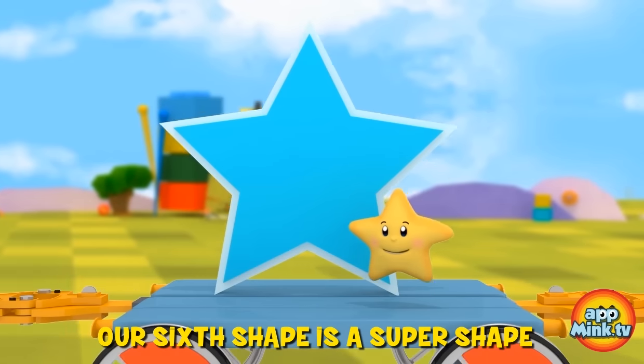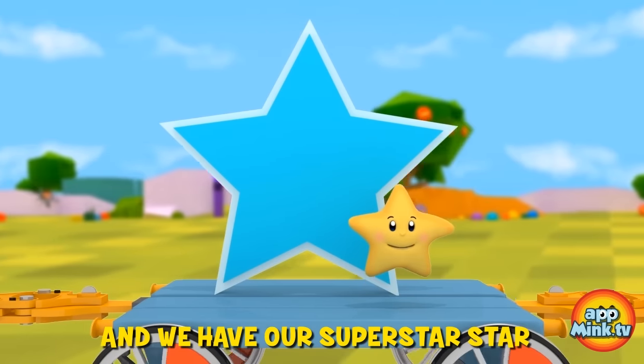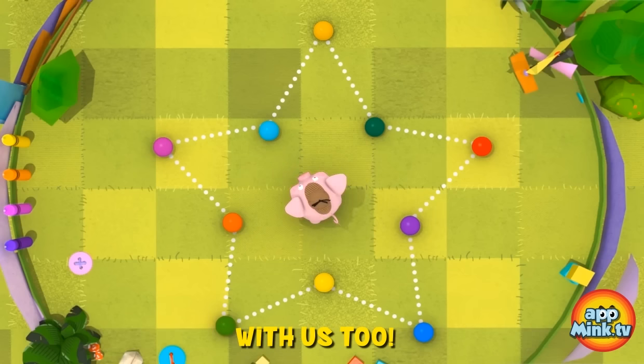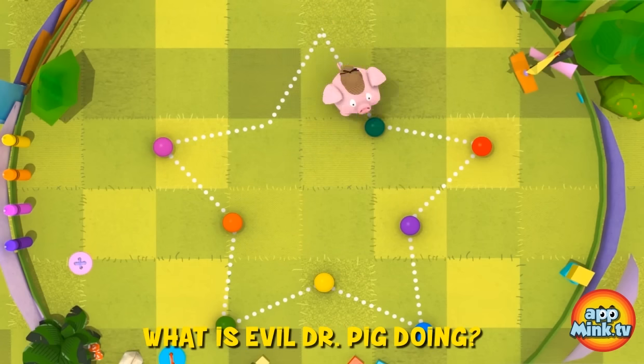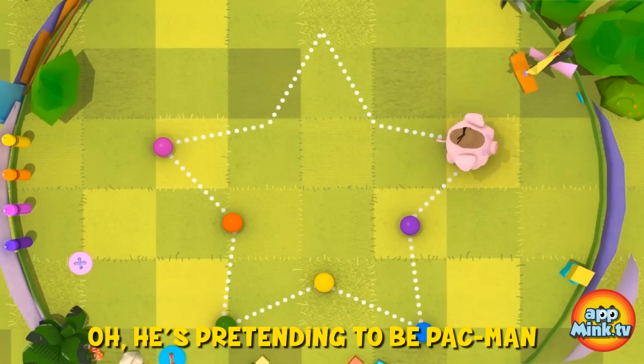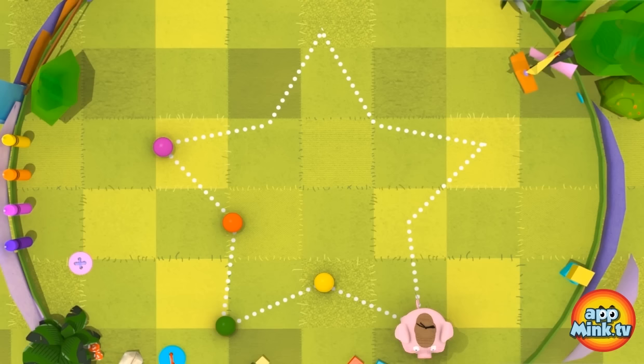Our sixth shape is a super shape. It's the star, and we have our superstar Star here with us too. What's this? What is Evil Dr. Pig doing? Oh, he's pretending to be Pac-Man and eating Pac Dots in the corners of the Star.